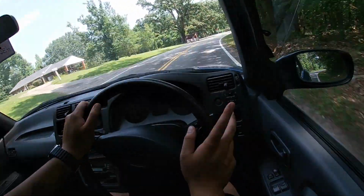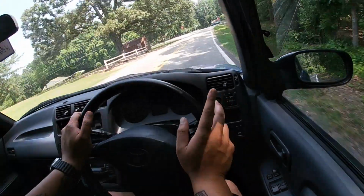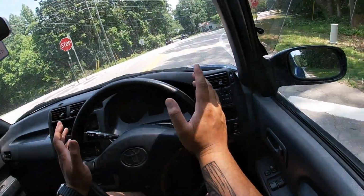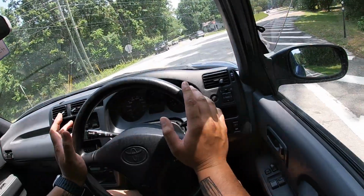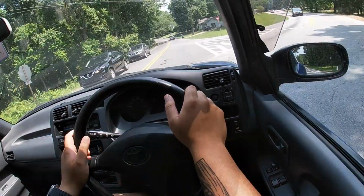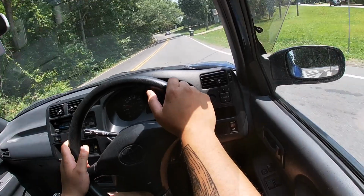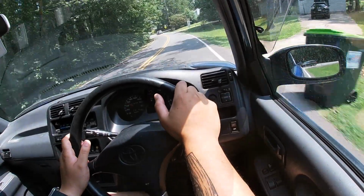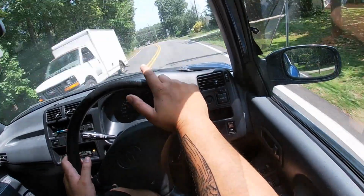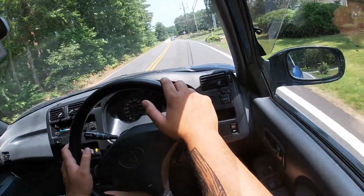I did get two RAV4s of the same color, and this one is the one that doesn't have paint fade, but it comes with a bunch of weird, cool Toyota things I didn't even know existed. It shifts out good though. It is an automatic, if you haven't been able to tell by now.